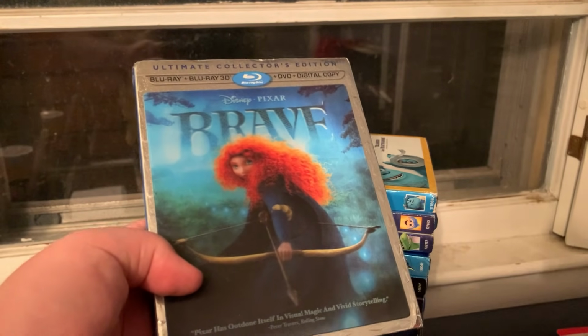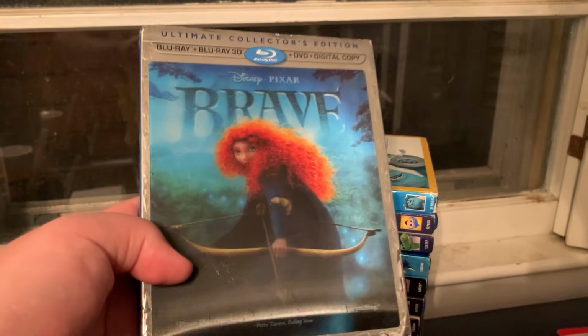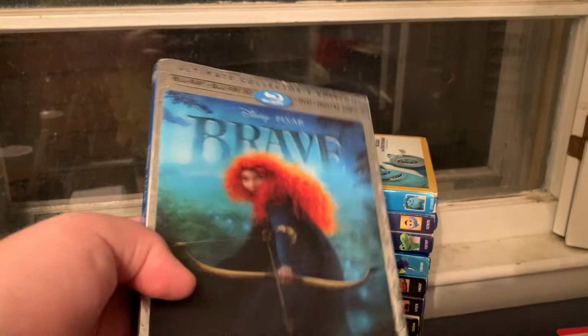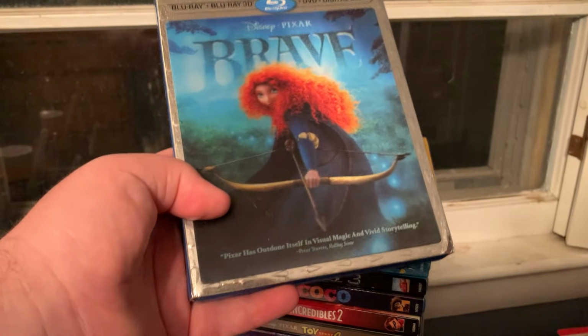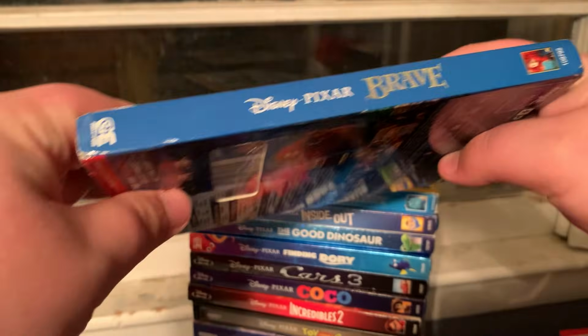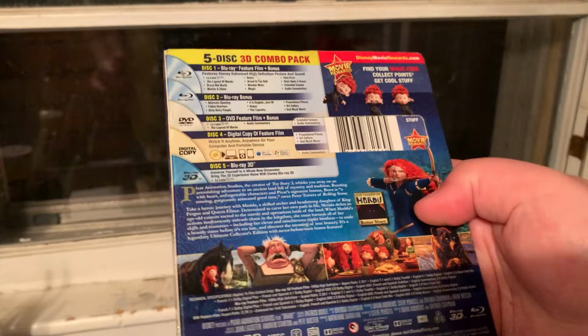I don't remember. So they hired Mark Andrews to take over as director, and he mostly reworked a lot of the story. You could tell that there was some kind of troubled production throughout the movie. Mr. Enter did a review of this film back in April, and he really summed up some of the issues with the movie. Here we got the spine. And by the way, I got this Blu-ray at Walmart in North Carolina back in December of 2013, so I've had this Blu-ray for 10 years now.